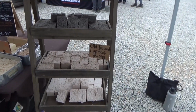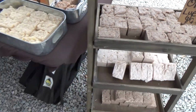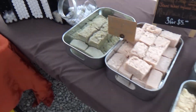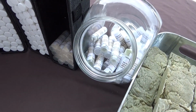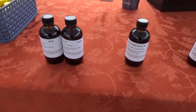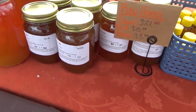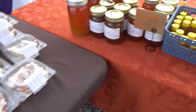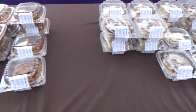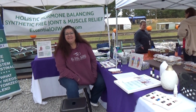All right, now I'm at Visions of Bounty booth. And look, they've got some cool lye soap. This is like old-fashioned lye soap. Isn't that cool looking? Neat. And of course, they've got the lip balm, the different kinds. I like those. What are these? Oh, vanilla extract. And they've got some honey because somebody's got bees. We just have a little company now. That's good looking honey too. Excellent. And oh man, I'm glad that I didn't have to come here when I was hungry and have some cinnamon rolls.